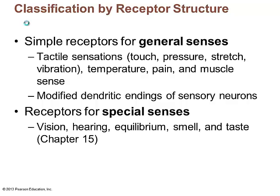Those are simple, and we tend to refer to these guys as general senses. The ones that are a little bit more involved, we'll talk about second semester when we discuss information in chapter 15, are things like rods and cones, photoreceptors. Where do we find those? In your retina for vision, in your eyes. Hearing, where do we find that?